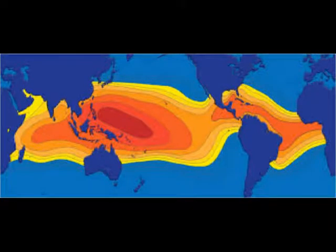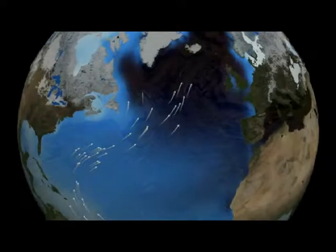The prime energy producing OTEC regions in this graphic, shaded from red to yellow, show where the surface is at least 24 degrees Celsius higher than the universal 4 degrees Celsius temperature of the ocean at a depth of 1,000 meters. Heat moves from the equator towards the poles.